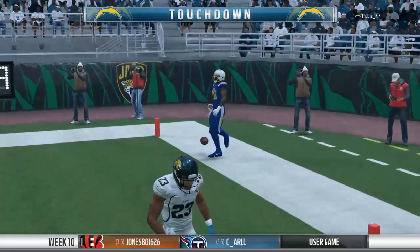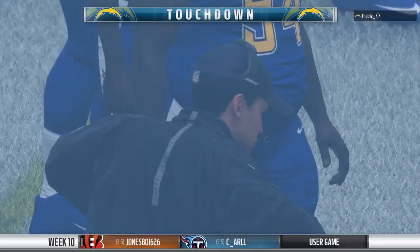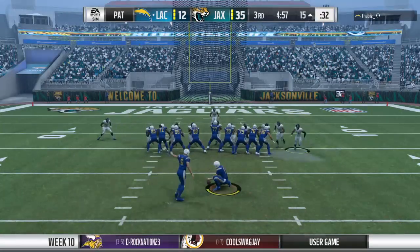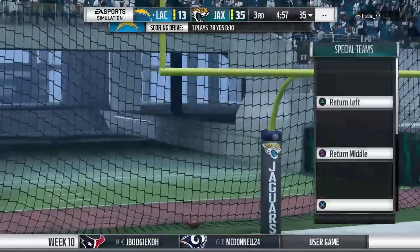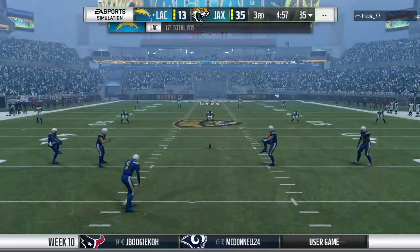Touchdown, L.A. Melvin Gordon, 78 yards. And the Chargers, they're able to cut into that deficit. Well called, well blocked, and then he just made a great play. That was an athlete going a long way. Yeah, how about the suddenness, too, of just getting there and taking off and going? For the defensive guys, plays like that really hurt.